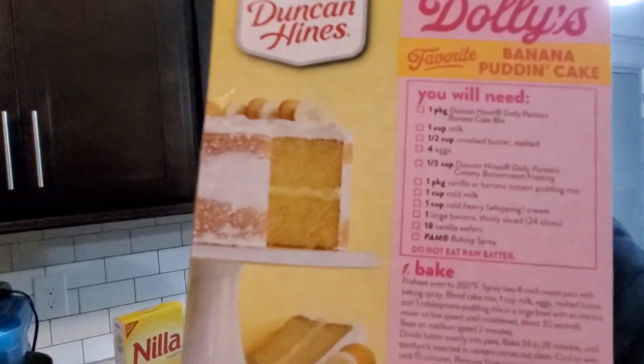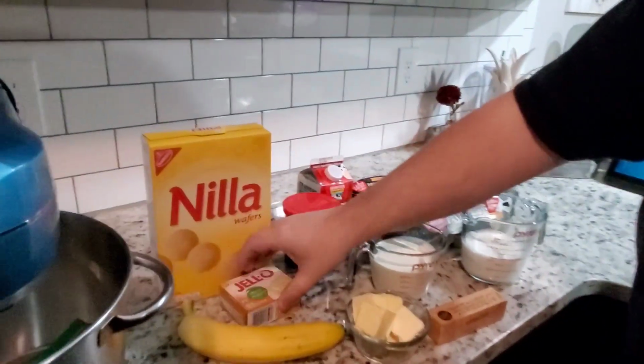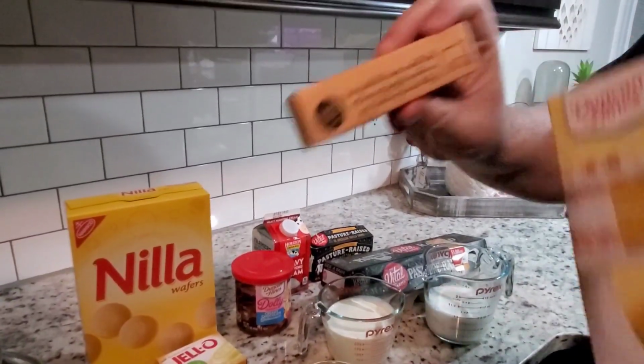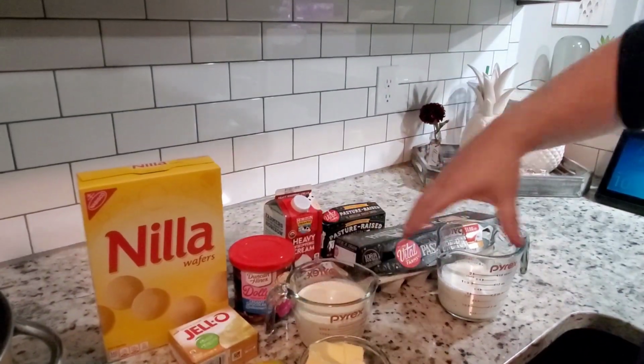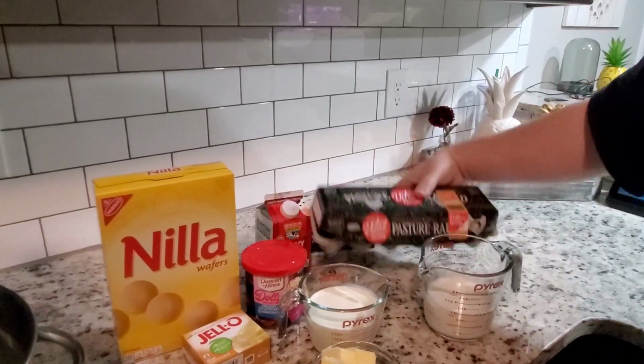So we've got all of our ingredients right here. We got our vanilla wafers, our Jello pudding mix, our banana and butter, cool little cow there. I got our frosting there, heavy whipping cream, milk, and our eggs here. So we're gonna make this one first, give it a try, and then we're gonna make the second cake, which is the coconut one, and give it a try as well. So let's check it out.